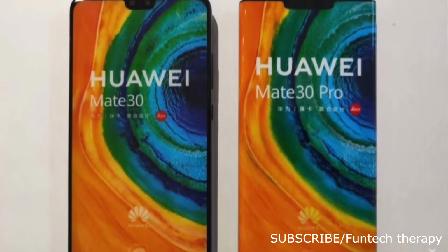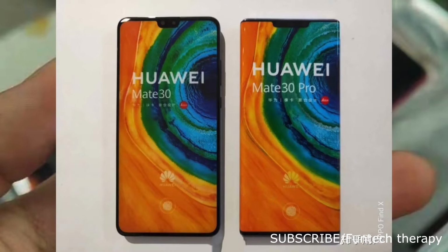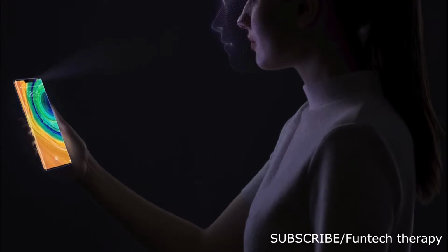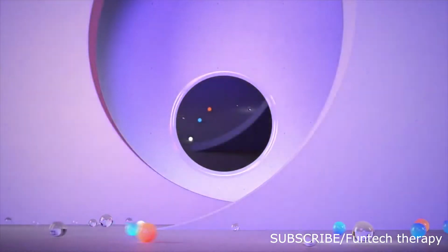Mate 30 Pro is one of the first devices in the world to have an 88-degree waterfall screen, so it's actually an HD plus display. We have got Mate 30 on the side of it, which has a flat display, so even in the real life image we can see that Huawei has managed to decrease the chin size massively. Both phones are going to have an in-display fingerprint scanner, but Mate 30 Pro is also going to have a 3D facial scanner which has been improved a lot compared to the previous Mate 20 Pro.